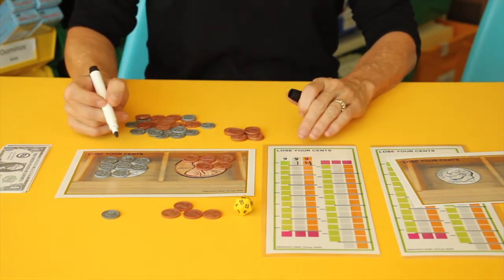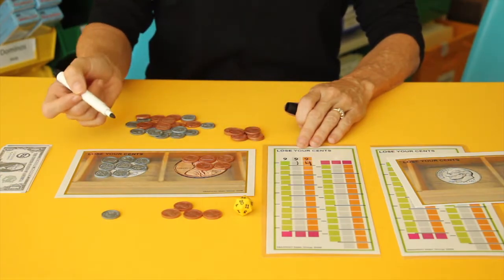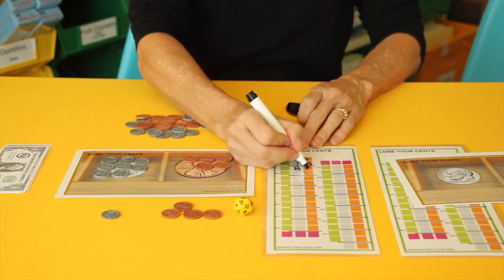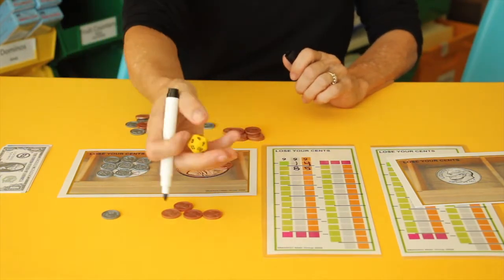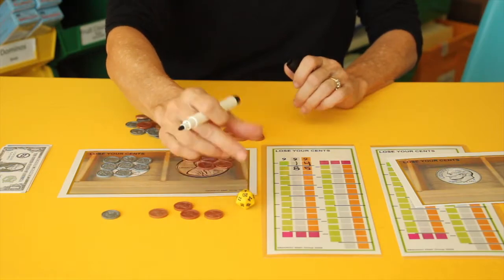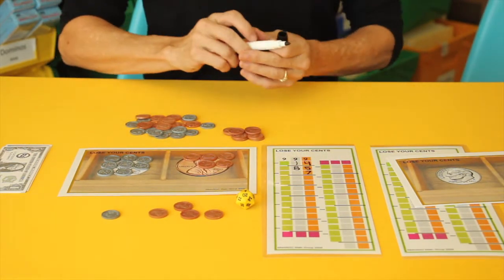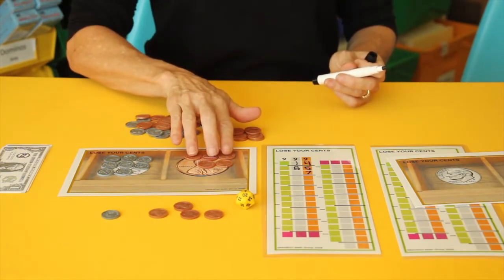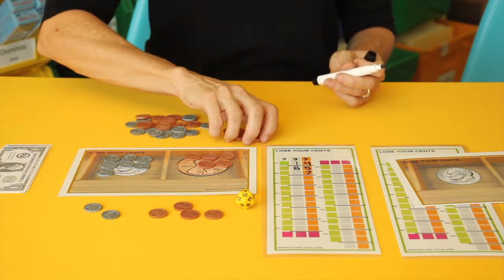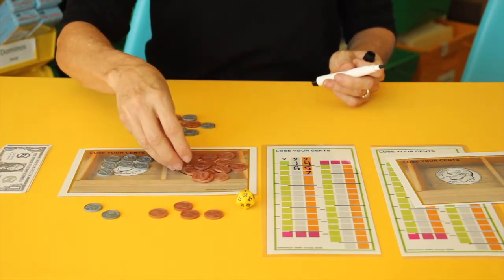Then they're going to look at what they have left on their game board, and that's going to be what their total is subtracting out. So in this case, I have 8 dimes left and 5 pennies. Students will roll again. In this case, let's say they rolled a 7, and they need to subtract out 7 pennies. They don't have 7 pennies on the board, so they're going to have to take out 1 dime and replace it with 10 pennies.